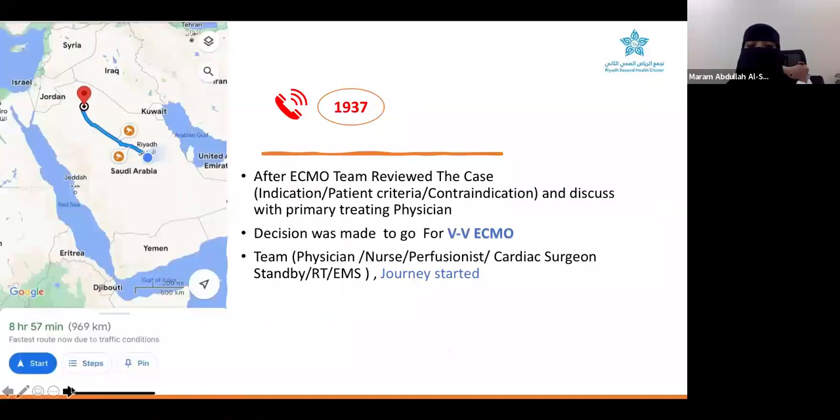After the team received the call from Al Jouf Hospital, they reviewed the case, discussed the indication and criteria of the patient, whether she had any contraindication, and also discussed the case with the primary treating physician. Then the decision was made to start the patient on VV ECMO. The team, which involved the physician, nurse, perfusionist, and cardiac surgeon on standby, with the RT and EMS, were all ready for retrieving the patient, and the journey started from Riyadh to Al Jouf.